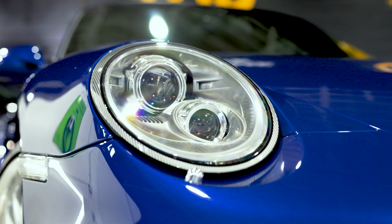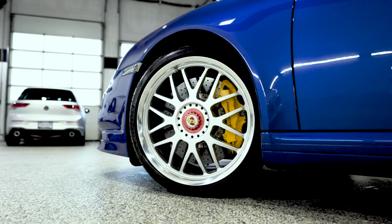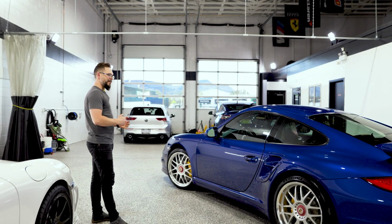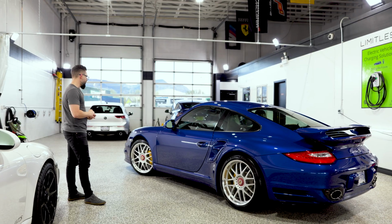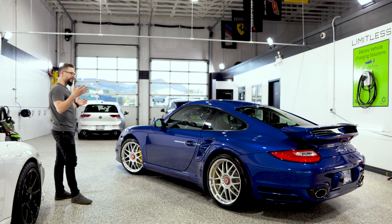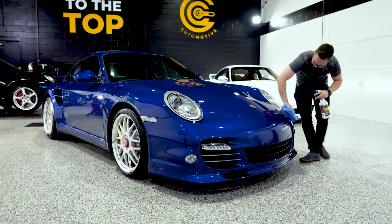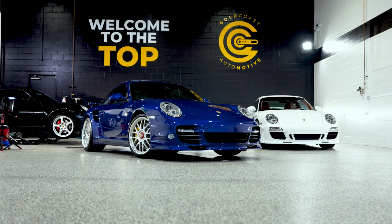Everything's been filmed, from headlights to these side markers, mirrors, obviously, the scoops, the taillights, all have been protected with film, then ceramic coated. We detailed the interior and the engine bay as well. And that brings us to the vehicle looking like this. It literally looks like a brand new 997 rolling off the showroom floor back in 2012.